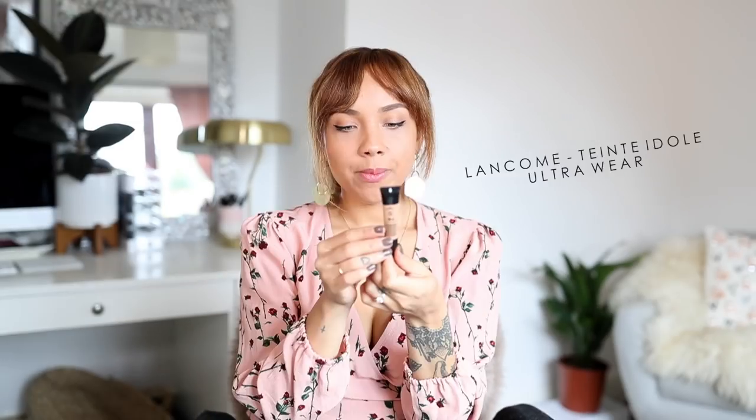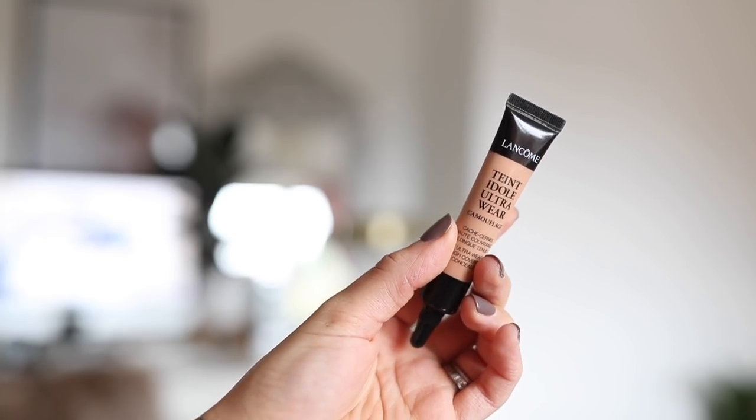This is one that I was really pleasantly surprised by. It's by Lancome, and it's the Teint Idole Ultra Wear High Coverage Concealer. I've not really heard anything about it. I've not really seen anyone talk about it. It's the perfect color for me. It's in Bisque 260. It's this tiny little thing, but it is the most amazing concealer.